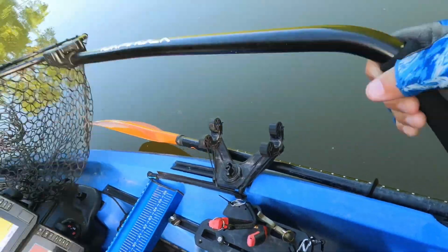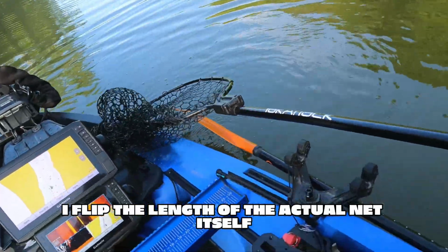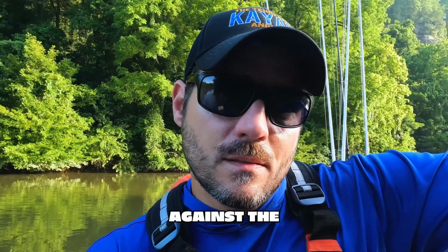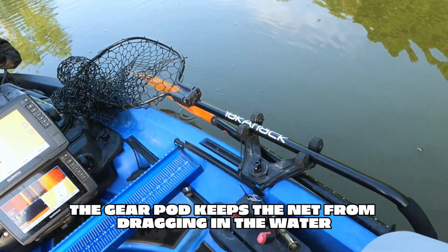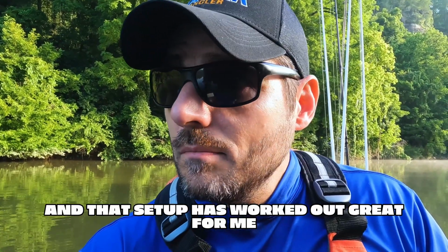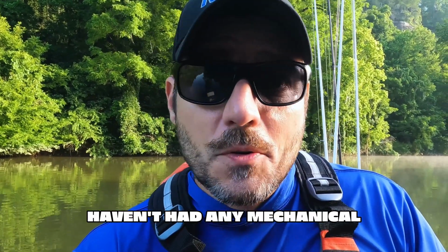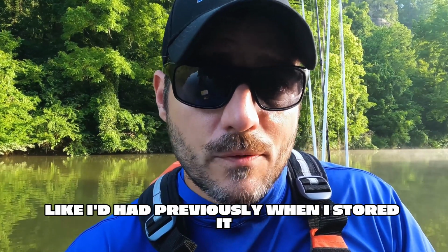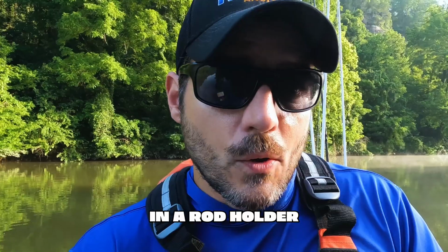And then when I'm done, I flip the actual net itself kind of over the side so that it sits on top of the gunnel against the gear pod. Keeps the net from dragging in the water, getting caught on things, and that setup has worked out great for me. I haven't had any mechanical, functional issues with the landing net like I'd had previously when I stored it folded behind me in a rod holder.